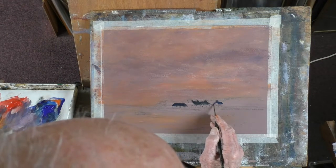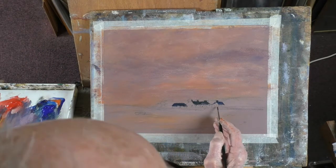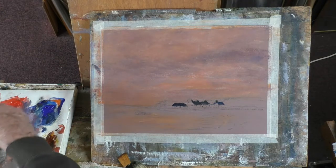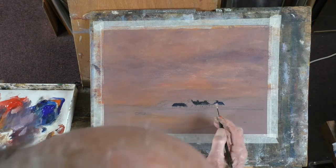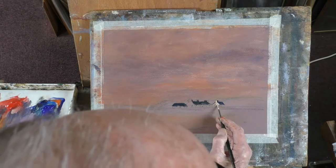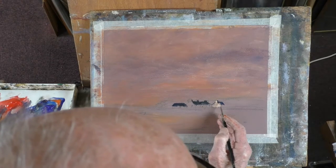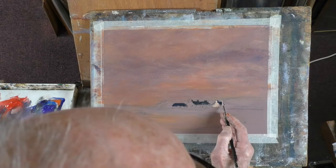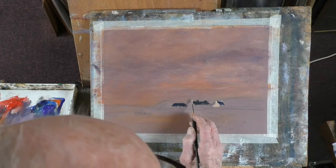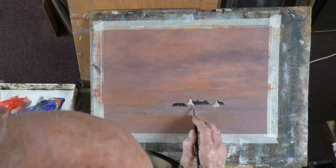Be a bit careful with these. So I've done my head. Okay. That roof line's not quite right, is it? So let's put a bit of ochre-y light. Change that later. So these houses are painted white, and we're going to use an off-white here.